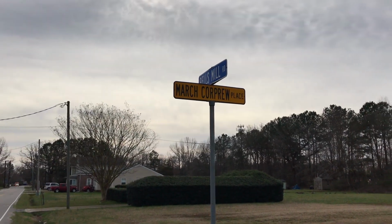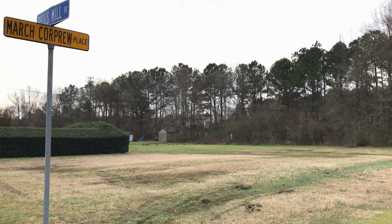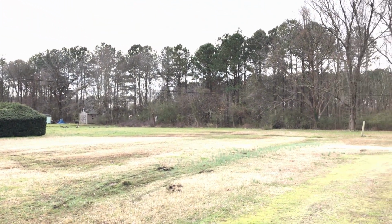Well, why is that important? Well, March Corprew was a guy that fought in a lot of battles in the Civil War time period, 1860s mainly, and he lived in this area, which was at the time Norfolk County, and he helped develop the area of Bells Mill, which is where this road is. And so he did a lot for the community, was a philanthropist, kind of known around the area very, very well. And so because of all the things he did for the area, they named a little street after him, even though the street's super tiny.